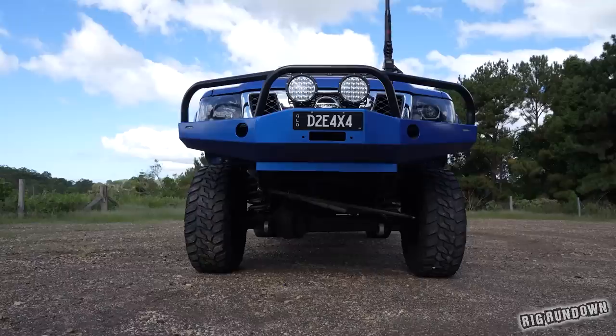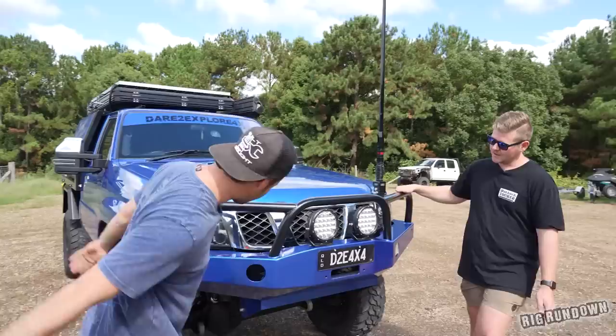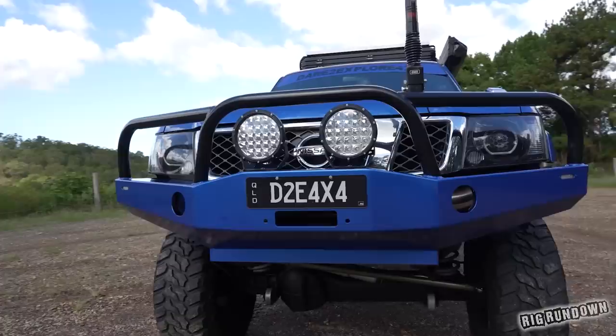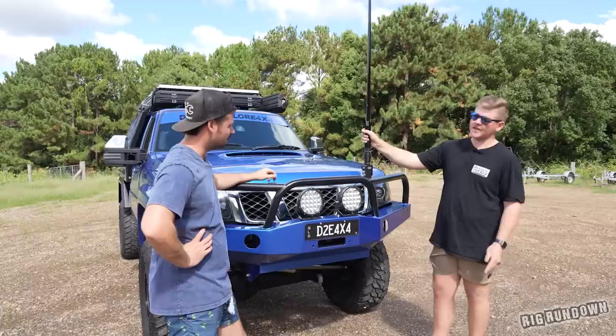Sick. All right, so we'll start off at the front and head to the back. We've got a Jimmy built bar, with no winch, because we don't get stuck around here. You went around Australia with no winch? Yeah, no winch. We'll get there eventually, but nothing so far. Just some basic little spotlights on the front, and a GME aerial. And then from there, going to the front end.